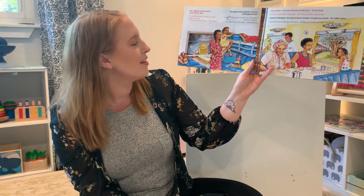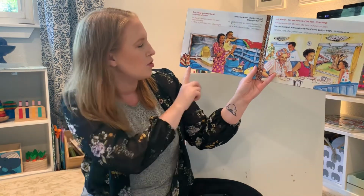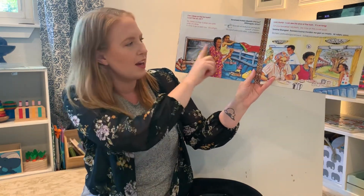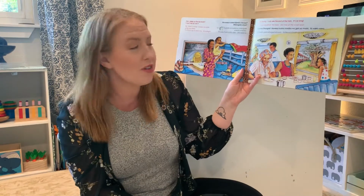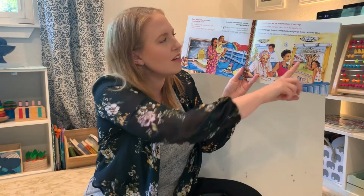Good night. So they have 2 beds for them to sleep on. They have a little sink and a window. This is all on the train. Isn't that cool? Look, Auntie, I can see the end of the train.